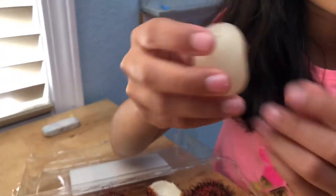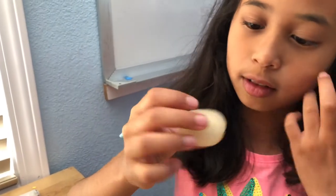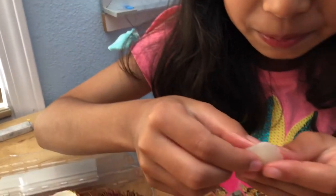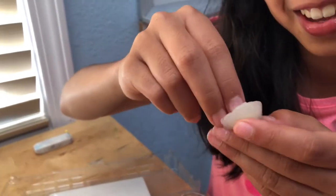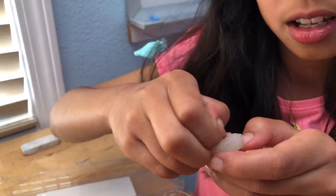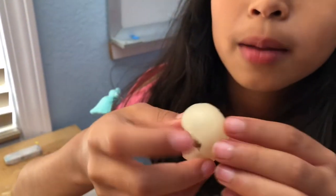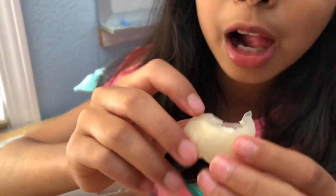Okay, so here's how the inside looks. And there's a seed inside, so be careful. And I'm gonna take a bite. I accidentally bit the seed too. Wait. Okay, let me just put that away. Here, you gotta be careful. That's better.